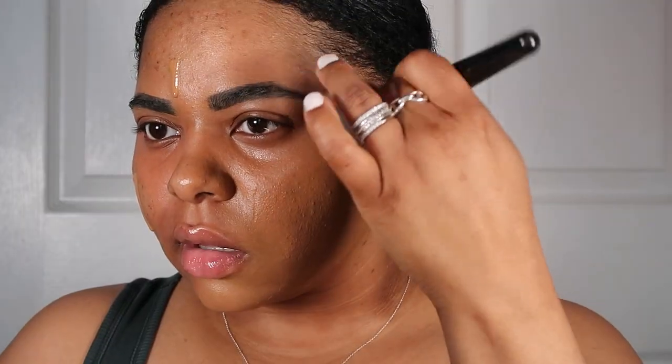So now I'm going in with the e.l.f. foundation buffing brush, and then I'm gonna go over my foundation. I think this foundation is a really good match for me.